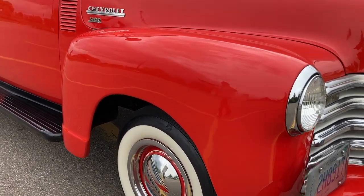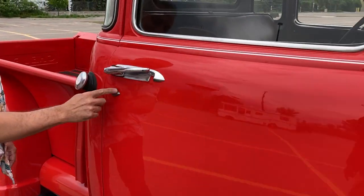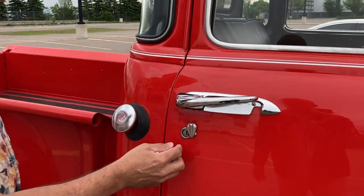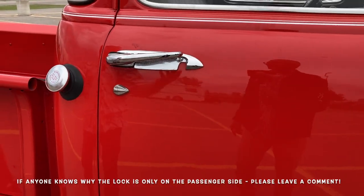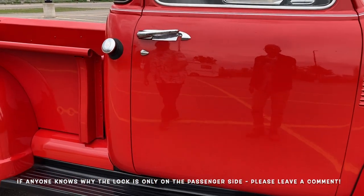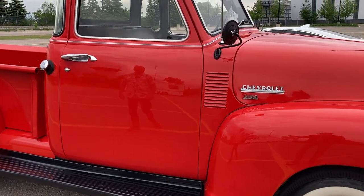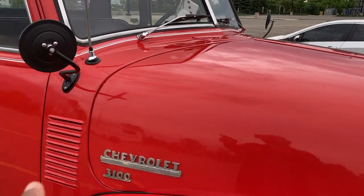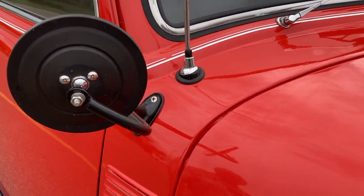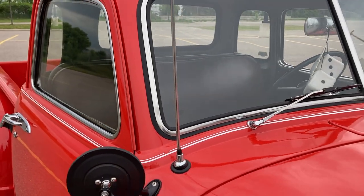I love the fact that you've got the red interior. And you also notice there is no key lock on that side. It's on this side of the car. There's not one on the driver's side. What's that all about? I don't know that option, but yeah, it's on this side. Is it an anti-theft measure? So if you're trying to figure out how to open this thing. And the antenna would have been in the same position? I believe so, yeah.